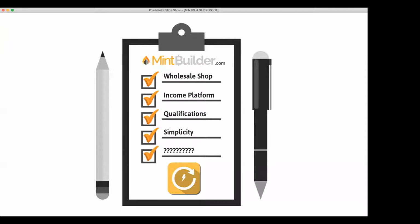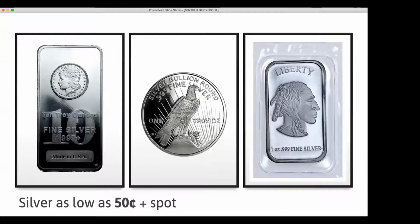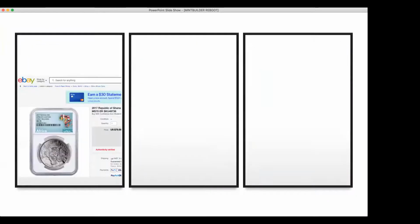Qualifications, simplicity, and something of a mystery at the end we're going to talk about. So first, let's talk about the wholesale shop. With MintBuilder, it's going to be a true wholesale shop. We're talking about silver as low as 50 cents over spot. So that's a huge new improvement. Gold bars as low as $9.50 over spot.